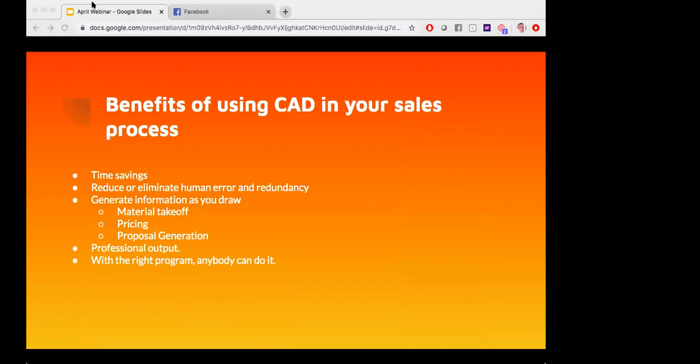Now here's some benefits of using CAD as part of your sales process. First off, there's a significant amount of time savings involved by initially creating a CAD design while you're in the field. I can elaborate that a little bit. If you've worked in this industry for a while, you probably know what I'm talking about.